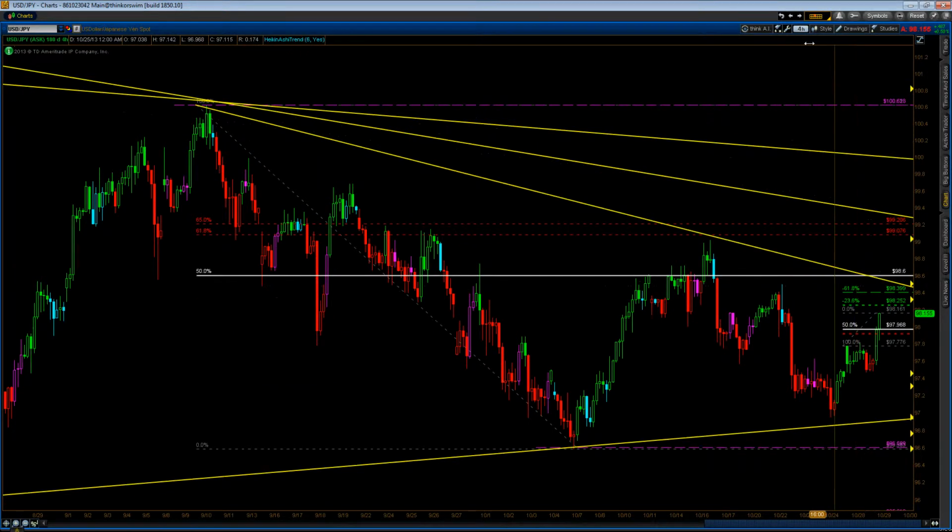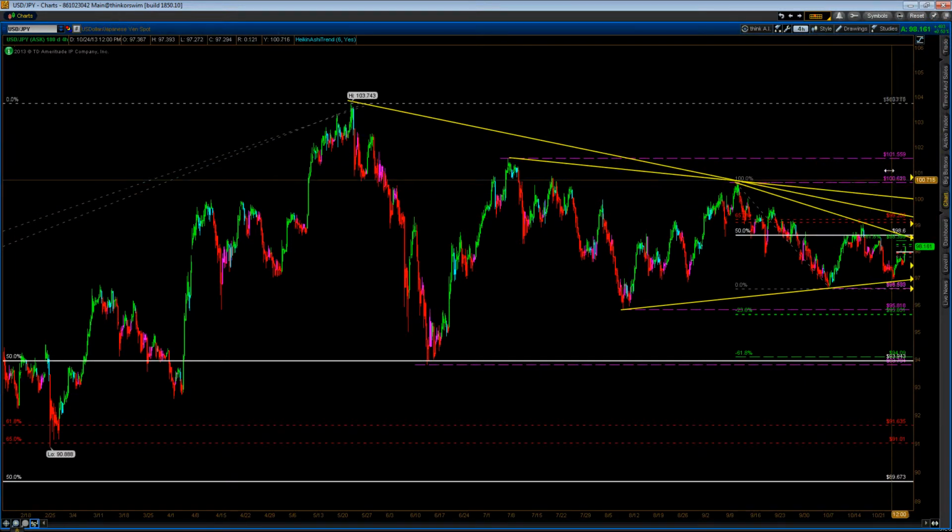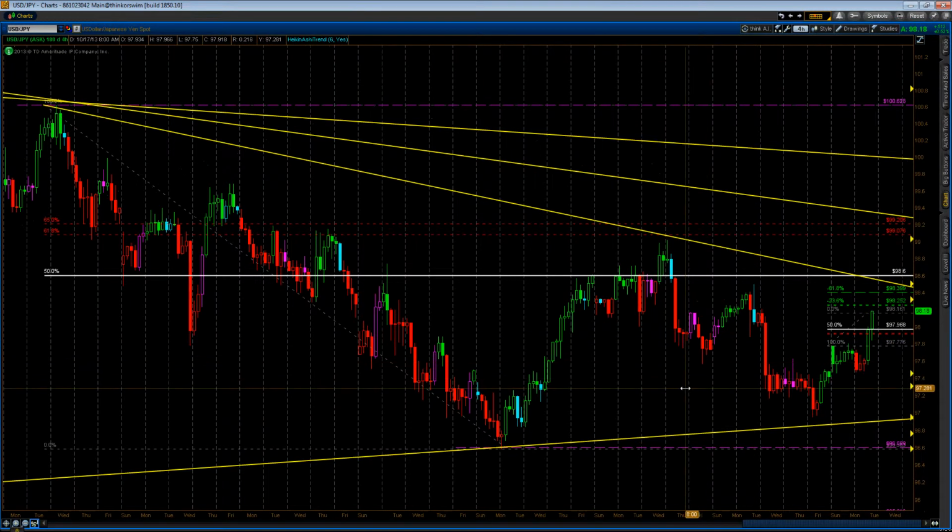And if this is a triangle, we'd be looking for this to break, and we'd be looking for a move back up into at least, at the very minimum, somewhere in this 99 to 102 range. Okay, we're not trading it like that. We were able to get long for a day trade. We got long at 97.25s, but we were also able to get free in that trade as well.